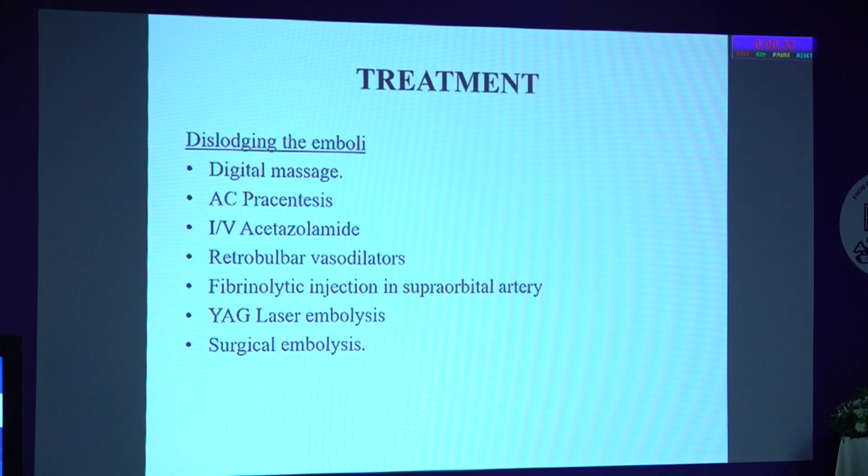Treatment is very important, and the idea of the treatment is to dislodge the emboli to the lesser important branches so the major retina can be perfused. So once the patient presents in time, you start digital massage to dislodge the plaque to the other branches, and you do anterior chamber paracentesis to lower the intraocular pressure, so that the normal pulsation of the cardiac cycle dislodges the plaque into another site.